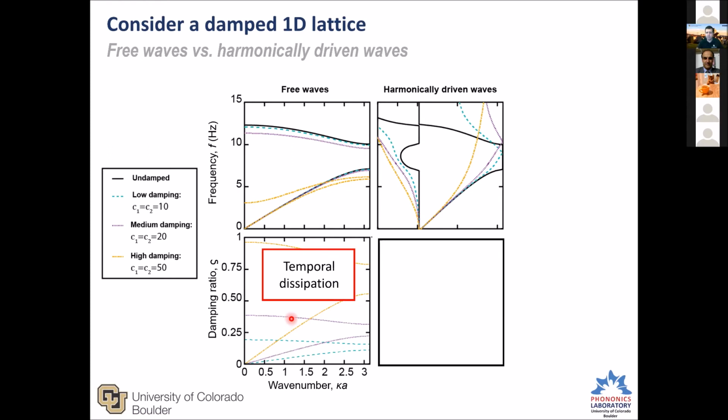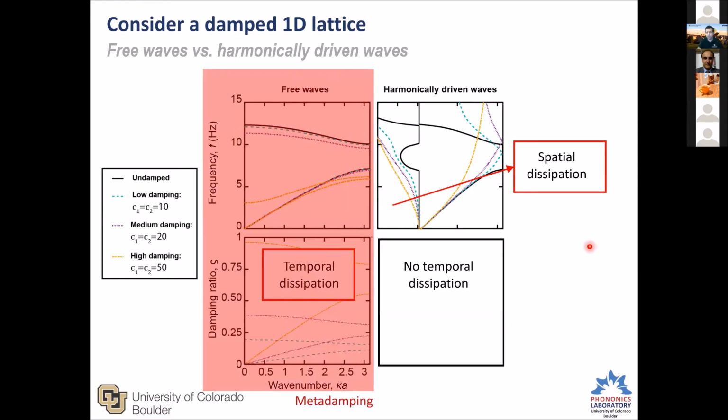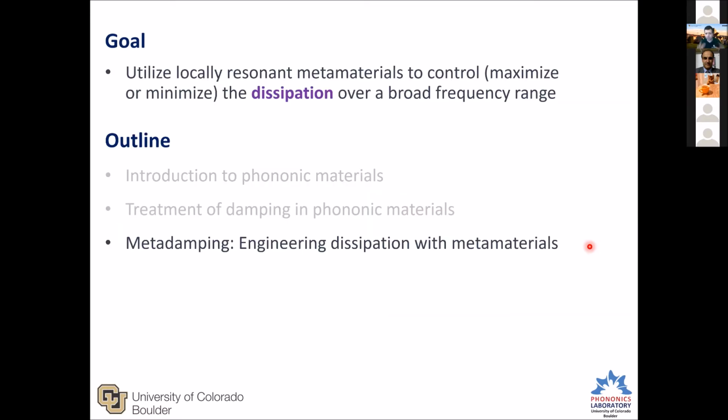And in the case of free waves, we can quantify the temporal dissipation. In the case of harmonically driven waves, we can naturally quantify the spatial attenuation in the imaginary wave number space. Okay, so my treatment of metadamping that I'll show you shortly lies in the free waves side of those two classes of problems. Okay, so now with that background in place, let me get into the main topic, which is metadamping, engineering dissipation with metamaterials.